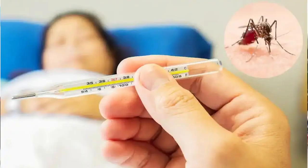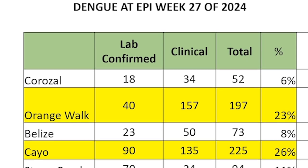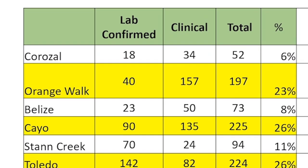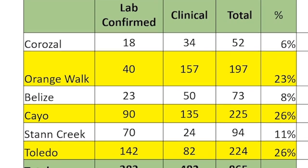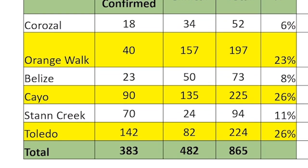As a country, we have reported 865 dengue cases, 383 lab confirmed cases, and 482 clinical confirmed cases. 75% of those cases come from the Orange Walk, Cayo, and Toledo districts. In the Toledo district, the majority of their cases are from Punta Gorda town, and of course, Bella Vista.